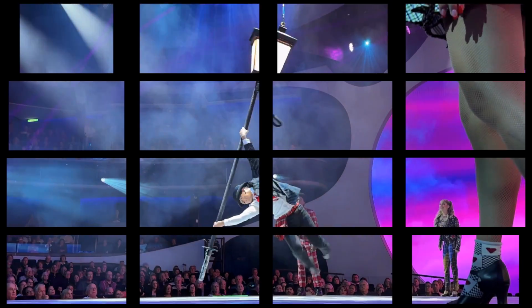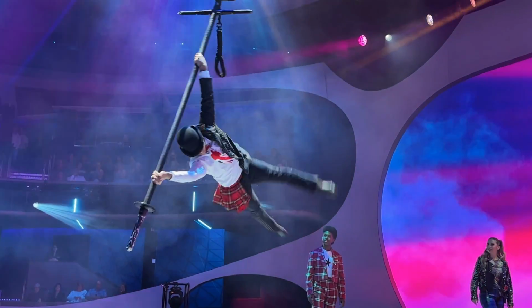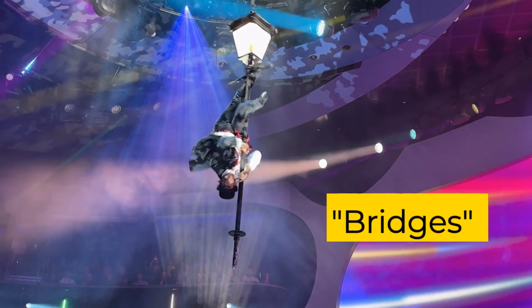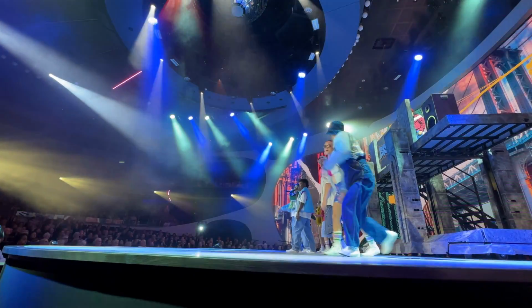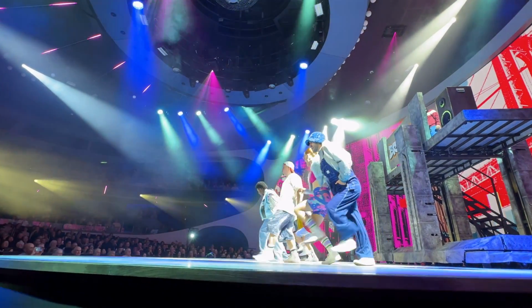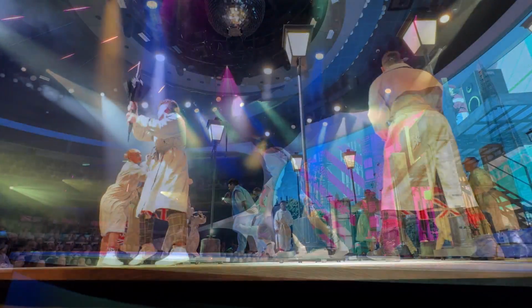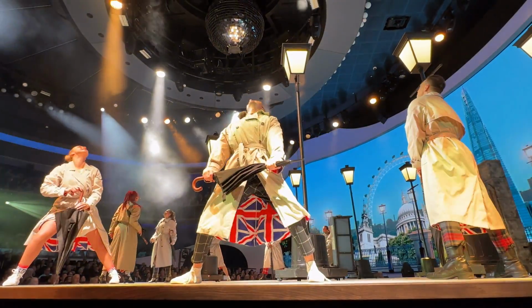That night we had our first song and dance production show. It was called Bridges, put on by a huge cast, extremely talented, wonderful cast. Lots of singing, dancing, different kinds of dancing. There were acrobatics, there were gymnastics, there were aerials. It was everything you could ask for, and it was a great evening of entertainment.